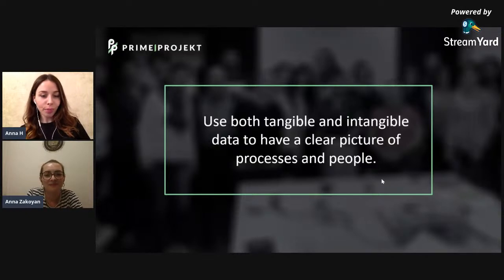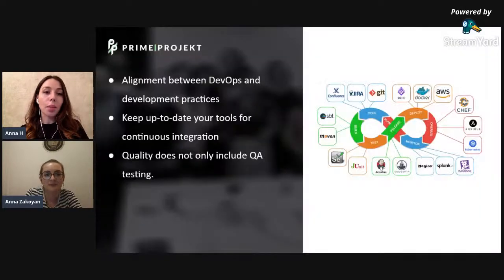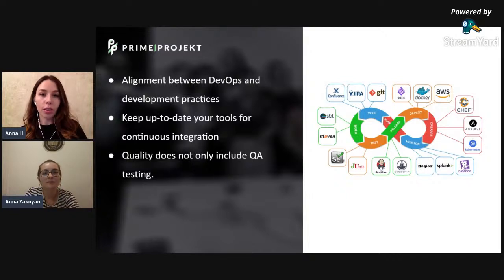Thank you. So we are moving to tip number 7. Yes, the last but not least, tip number 7, and it is: product delivery doesn't end on finished code. And we're about to get a bit technical here, but I think this can be very beneficial for software development teams. And this tip is basically about how you organize your development lifecycle and DevOps practices in the context of your business agility. We saw on many examples, I think Anna will remember and agree, working with both big companies and smaller teams and startups.